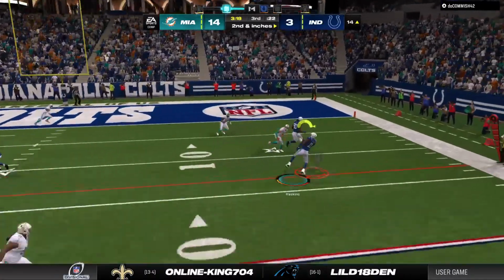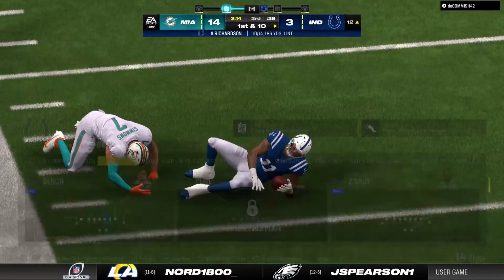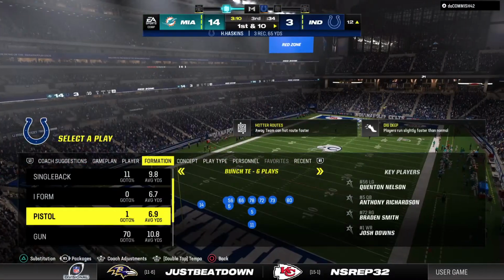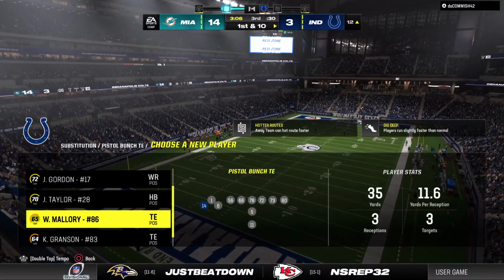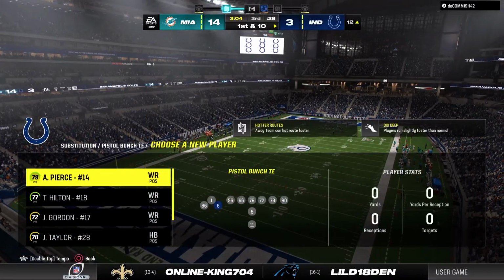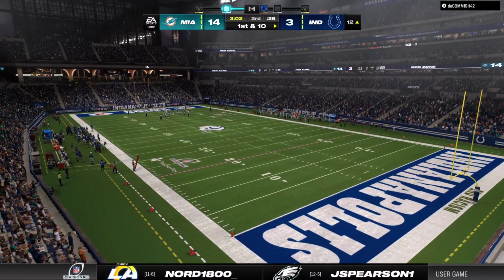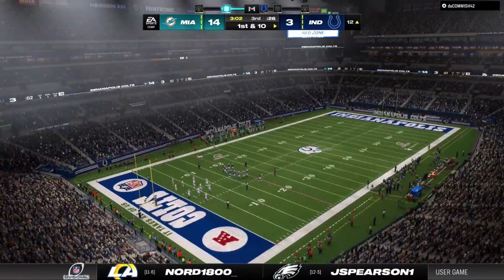Richardson working from the gun. Check down complete to Haskins, and he'll go down here at the 12-yard line. 2 yards, good enough for a first. Well, they certainly had success throughout this contest getting him the ball in the passing game, and there he picks up another first down. Whatever they saw going into this one, they've been able to capitalize on it, and no adjustment has been made to take it away.